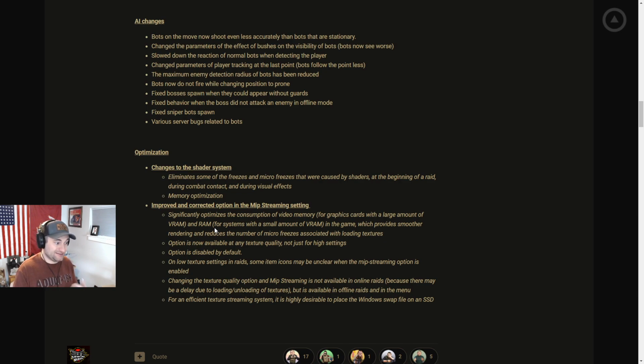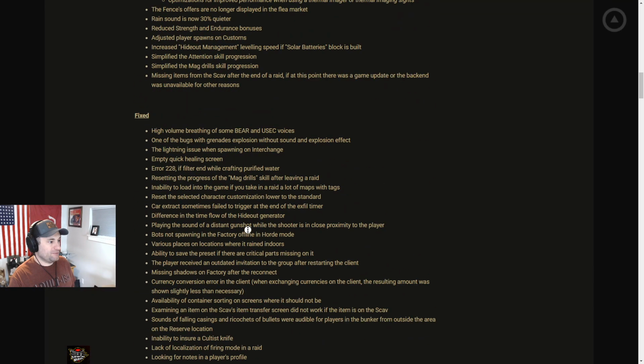The option is disabled by default. You can enable it at any texture quality now, not just for high settings. So when you get it, I would suggest playing around with it and see what effect it has on your specific system and making your games more streamlined, run better, higher frames, all that kind of jazz. So that is going to be something for all of you to do on your own. And that's pretty much it for the patch notes.